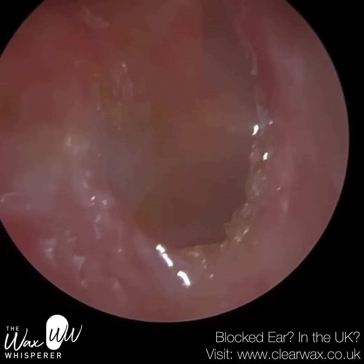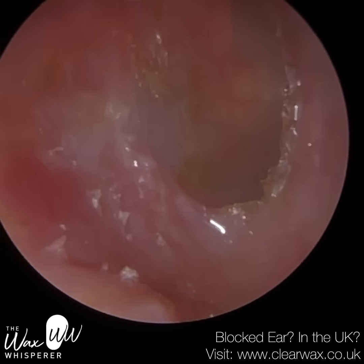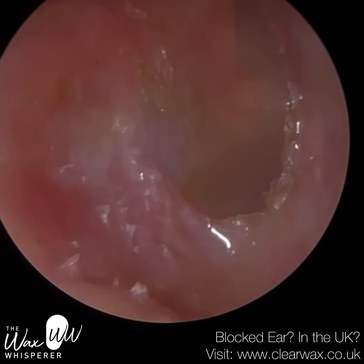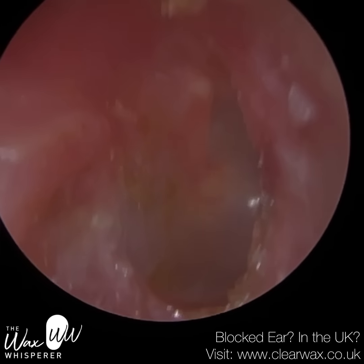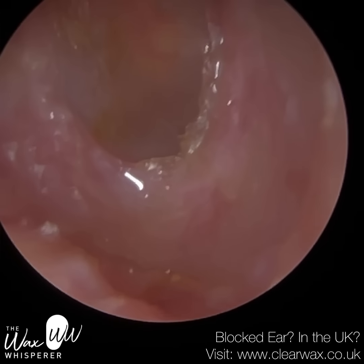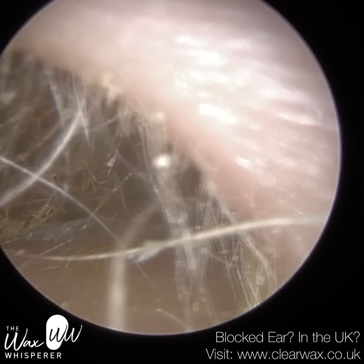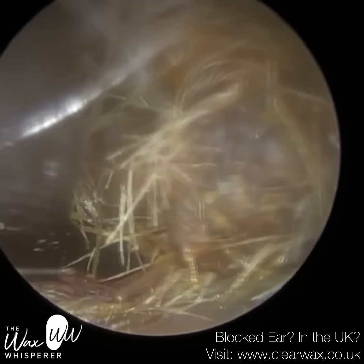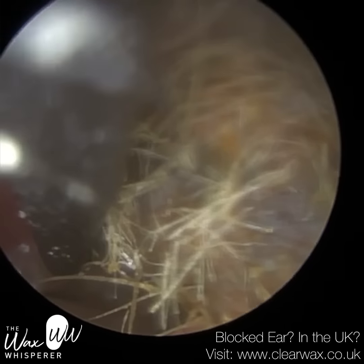Eardrums intact, otherwise healthy. You can really get a good perspective of this widening. There's that ridge, and on the left hand side, that's where that wax was really pushing up against the canal wall, and so the patient instantly felt the pressure relieve in their ear, and the otalgia, the pain dissipated. So this is the left side. Wasn't really causing them symptoms, but wanted to get this out.